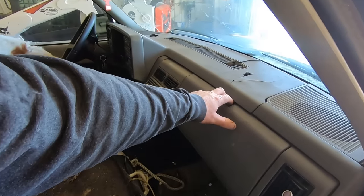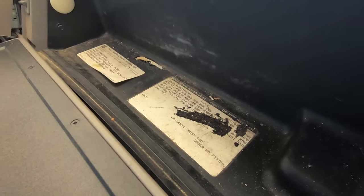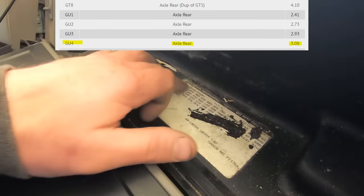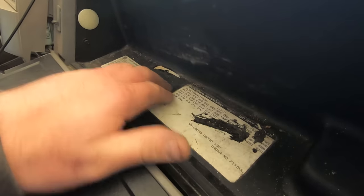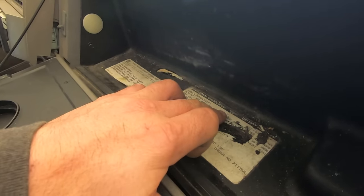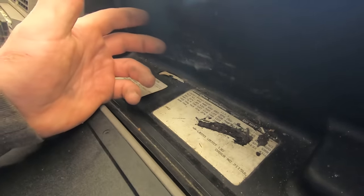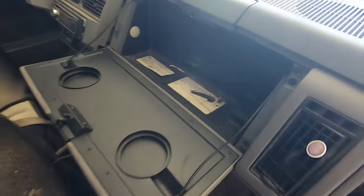Nothing but the finest. What's it got for a gear ratio? I used to remember how to read these, but I don't anymore. Wasn't it, didn't it start with a G? GU4, I think that's your gear ratio. But yeah, this is basically where all your codes are, for your trim packages, like 117.5, that's your wheelbase, then your engine, transmission, two-wheel drive, four-wheel drive, AC, all that good stuff.